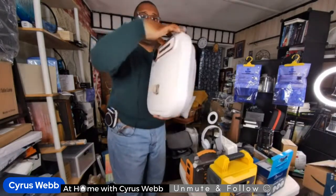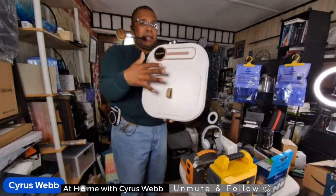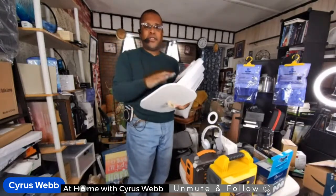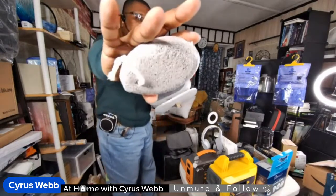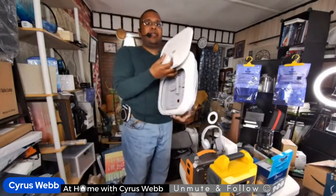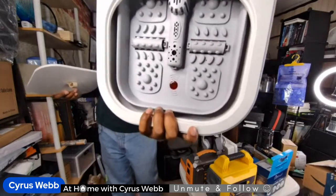I love the fact, too, it has a cover on it to keep dirt from getting in there, but it is easy to clean. So let me take the cover off. Now, I don't use the foot scrubber that comes with it. I have my own that I particularly like that's a little softer, but it does come with a foot scrubber on this as well. Nice, large area, though, for your feet. And if you see, it has massagers on the bottom of it as well.